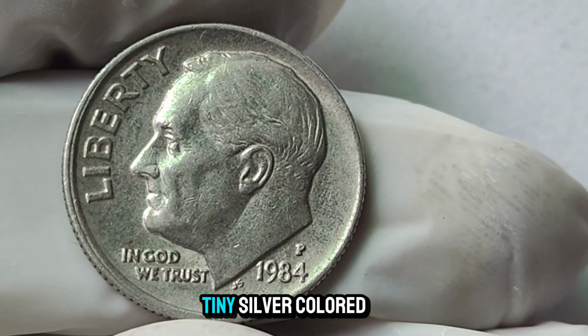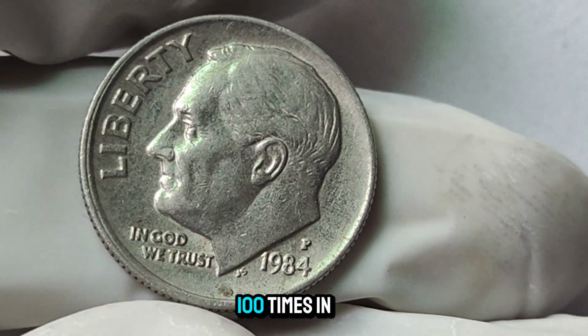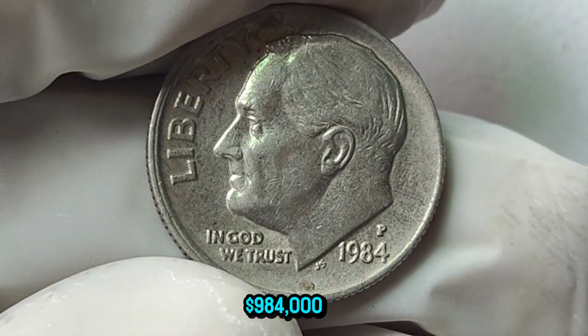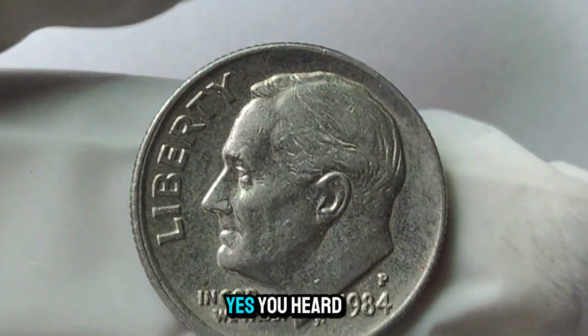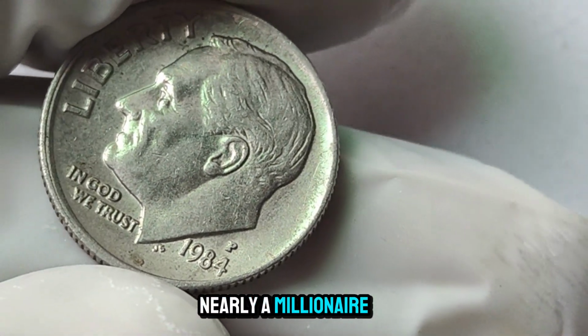Imagine holding a tiny silver-colored coin in your hand, a coin you've probably overlooked 100 times in your life. Now imagine that coin is worth $984,000. Yes, you heard right. Just 10 cents could make you nearly a millionaire.